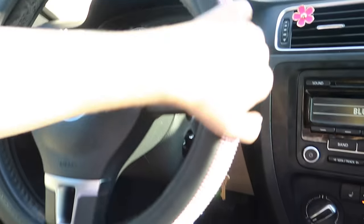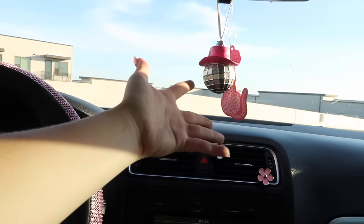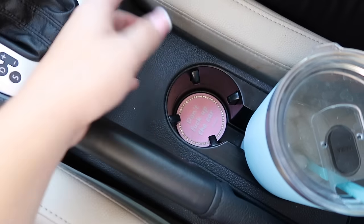But yeah, that is my little car transformation. I'm so excited. I literally just feel so good about my car now. I actually get happy to drive it now. Imagine getting in your freaking car, seeing this pink steering wheel, all these cute little flowers, this cuteness, that shit's cute.